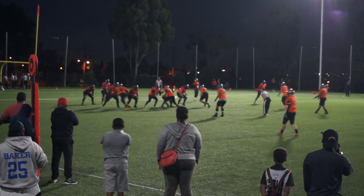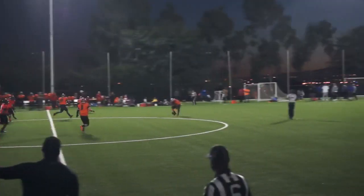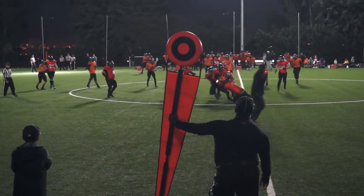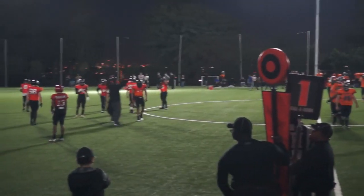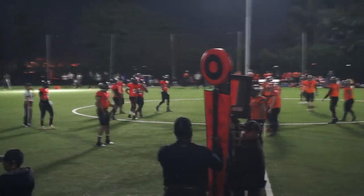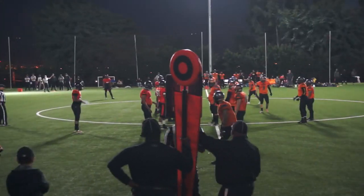Compton awaits the snap, and here's the pooch punt. It's away. It's executed quite well, as it's going to get picked up at about the 40 by the Tigers. And he finds a little seam, breaks one tackle, and now he's going to get wrapped up at about the 49. 2 minutes, 15 seconds remaining in this first quarter as the Santa Clarita Valley Tigers have the ball and the lead 8-6 at about the 49-yard line of the Panthers.